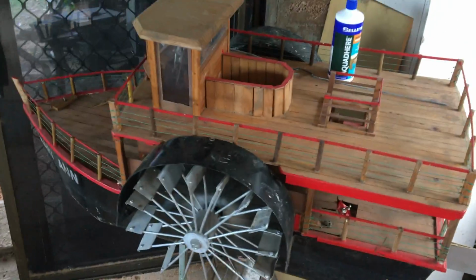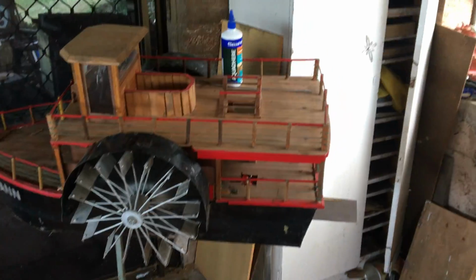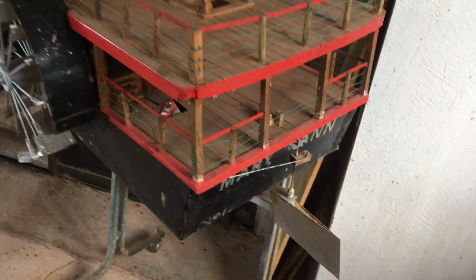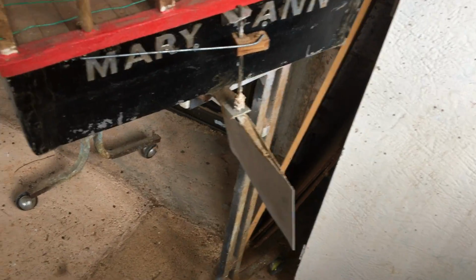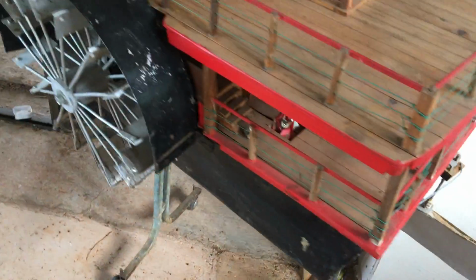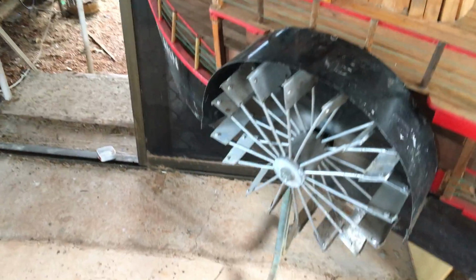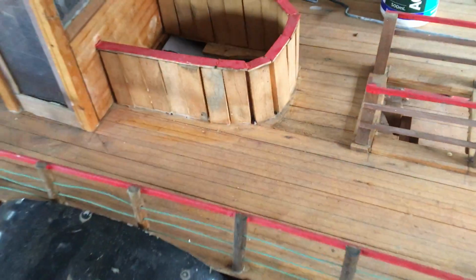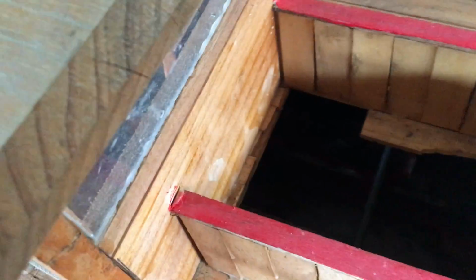So that's a paddle steamer Dad did up. It works. It's on remote control. He rigged it up on an old homemade remote control setup. So the old rudder, and it's got an old radio control set up in it from an old plane. So that's all in there, all homemade stuff.